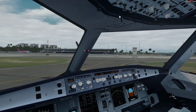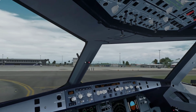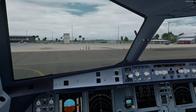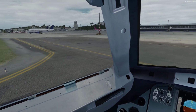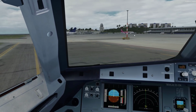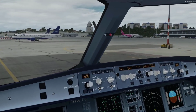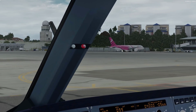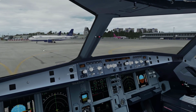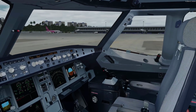Right. Turn-offs, strobes. APU, let's go and get that APU started up. Yeah, it's 2 JetBlue. We've got what? I don't even know what that airline is. Is that Delta? Is that a Delta? Yeah, it's a Delta 757 with the pink livery. There's only one JetBlue. There's a United 737 in the back.